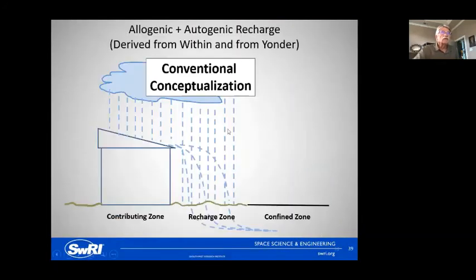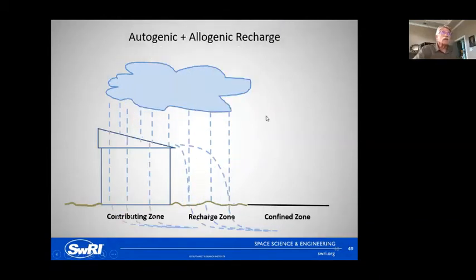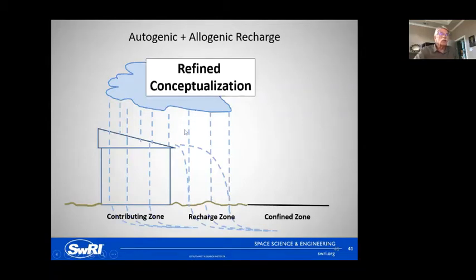So let me move ahead. So this conventional conceptualization has been refined. This is what we think happens. You get some flow down the creek that falls in the contributing zone, that does get to the recharge zone, but you also get a lot of infiltration in the contributing zone itself. So this is why you need to give protections to the contributing zone that you give to the recharge zone, because they're both equally important. So this is a refined conceptualization, and this is going to drive the story that I'm making here this evening.